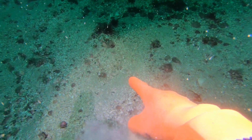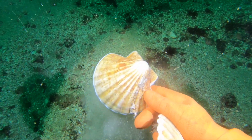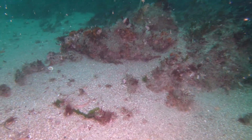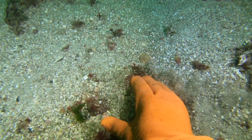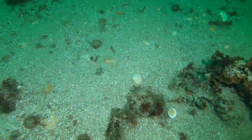Oh, there's another one there as I'm looking. That one's big enough as well. Some decent sized scallops here. Here's two more scallops. They look pretty tight on size. Oh, that one's definitely too small. I'll put that one back.